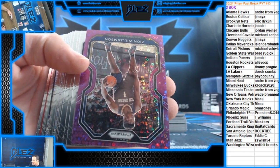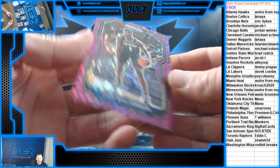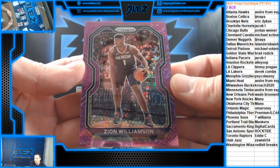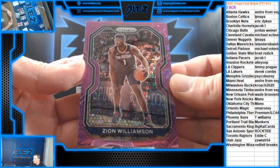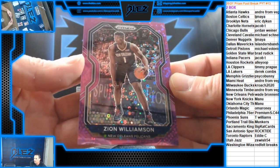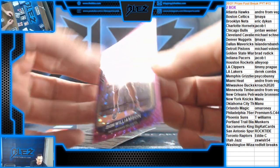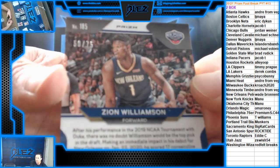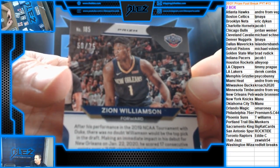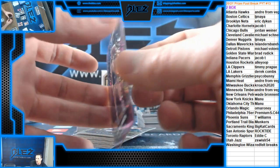Zion for Wade! Boom! To 75! That's big! Boom, Wade Braunenberg! Big hit. To 75, second year Zion. That is a big card.